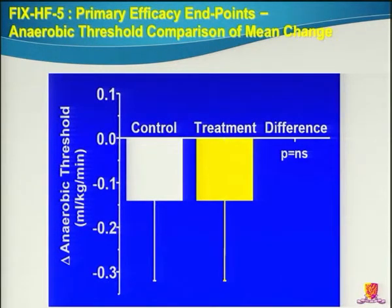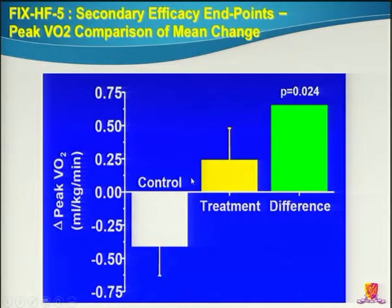Now, based on the FIX-HF-5 study, the primary efficacy endpoint, which is a very tricky and tedious endpoint of anaerobic threshold, was not reached. There was no significant difference between the CCM treatment and the control arm. However, the VO2 max significantly improved in the CCM group but deteriorated in the control arm, leading to a significant difference.